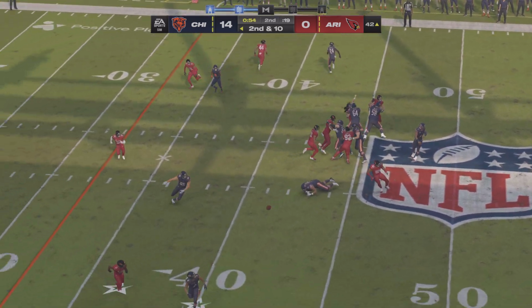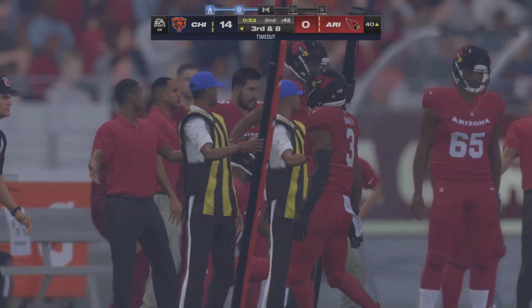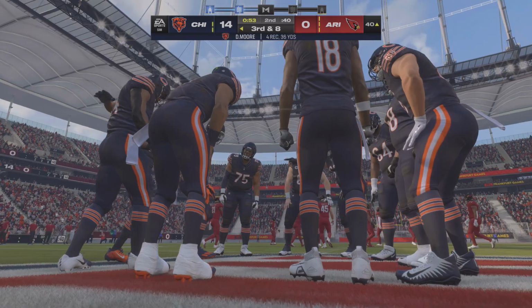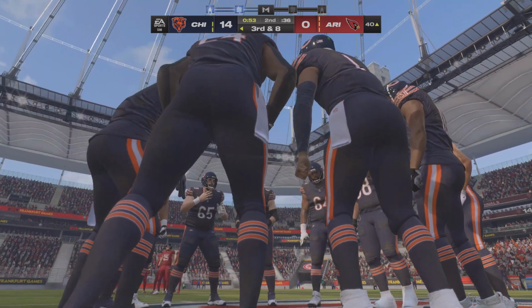Back to the air, Fields on 2nd down. Looking for the out route, and he's got more. Now the Bears going to call the first of their timeouts as they get the stoppage with a little over 50 seconds to go in the first half.